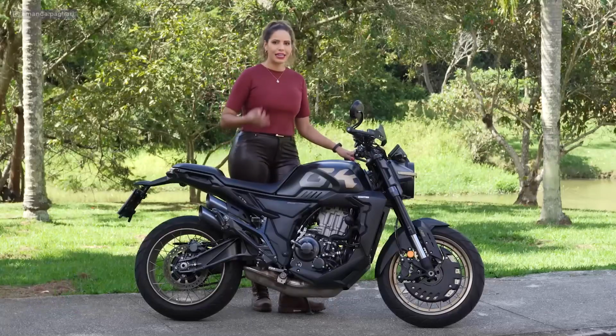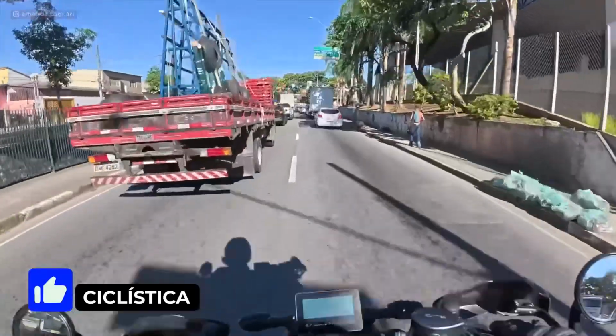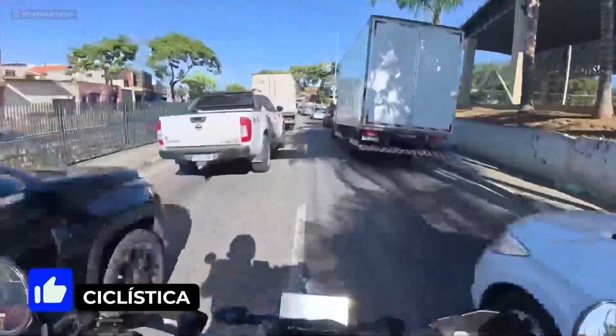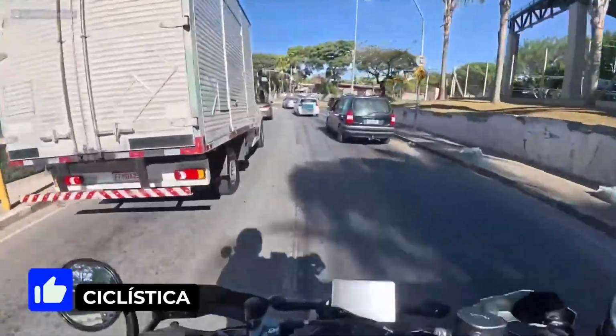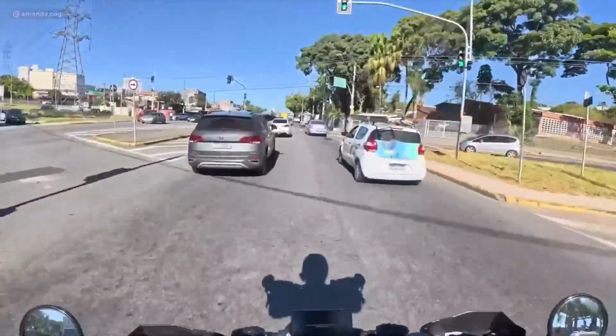The GK350's handling is also excellent, making it very easy to control. It's light, you put it where you want, wherever you point the bike, it goes easily. It's good for cornering. So, the handling is approved. Another positive point.